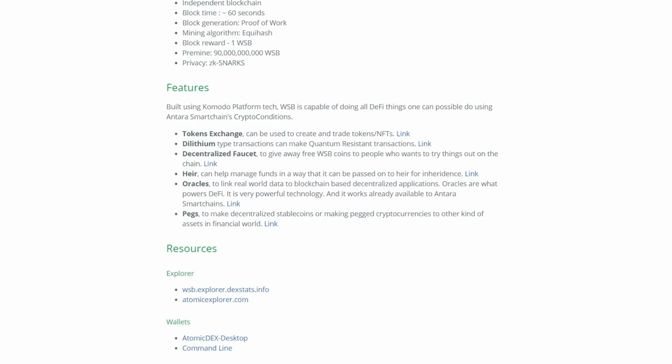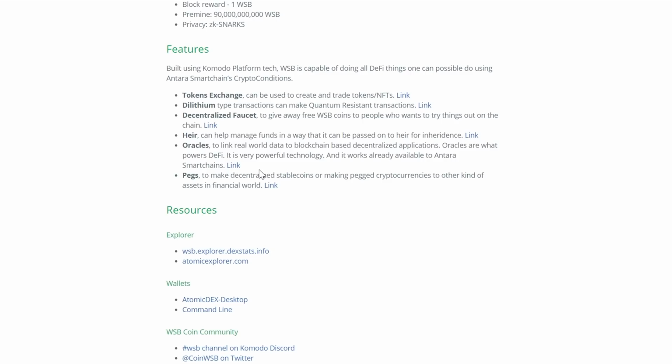It has a decentralized faucet to give away free WSB coin to people who want to try things out on the chain. They have a link to that faucet in case you want to go grab some free WSB coin. I think you get 7 out of it, if I recall. Air can help manage funds in a way that it can be passed on for inheritance. Oracles to link real world data to blockchain based decentralized applications. Oracles are what power DeFi. It is a very powerful technology, blah, blah, blah. And it's already available to Antara smart chains. Pegs to make decentralized stable coins or make pegged cryptocurrencies to other kinds of assets in the financial world.